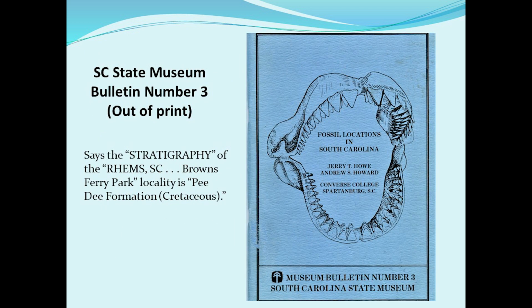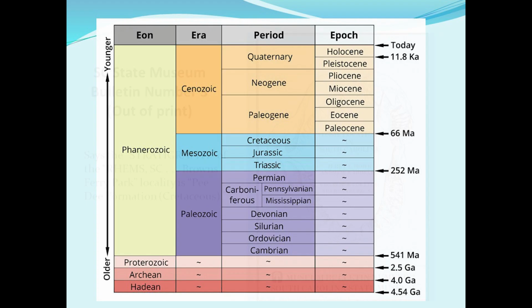All right. The State Museum used to publish this. They don't anymore. It was published in the 1980s, I want to say. The reason it's important is it says that this site that I'm going to be talking about is Cretaceous in age, and it's the PD Formation. Everything that I had upstairs that you were looking at is from the PD Formation. And it didn't excite me at the time. I collected some stuff.